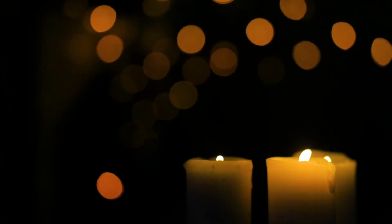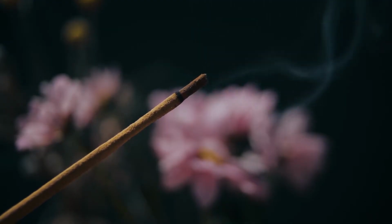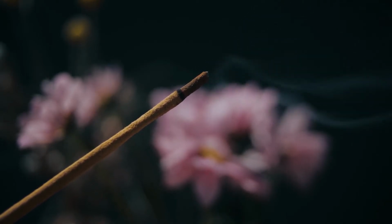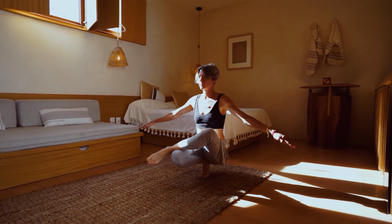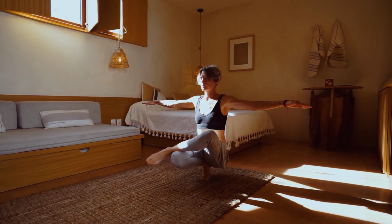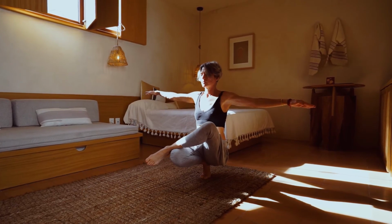Number 2, scented candles. In addition to the soft flickering light that can be incredibly soothing, scents like sandalwood, lavender, and sage can help put you in a meditative mindset. Number 3, hanging string lights. See, you can place them all around the room and create a unique atmosphere. And they're also incredibly decorative. Makes the room look nice.